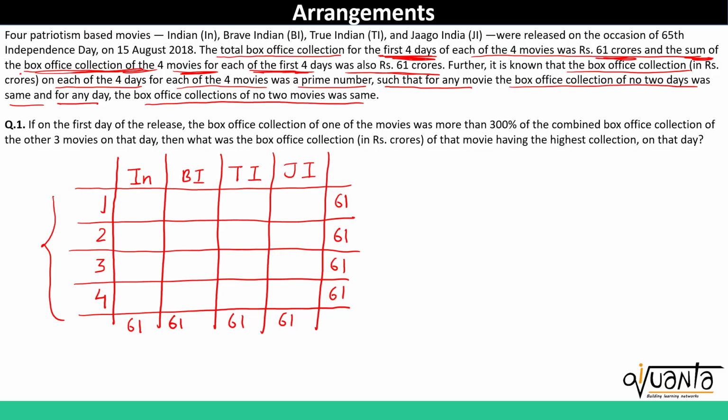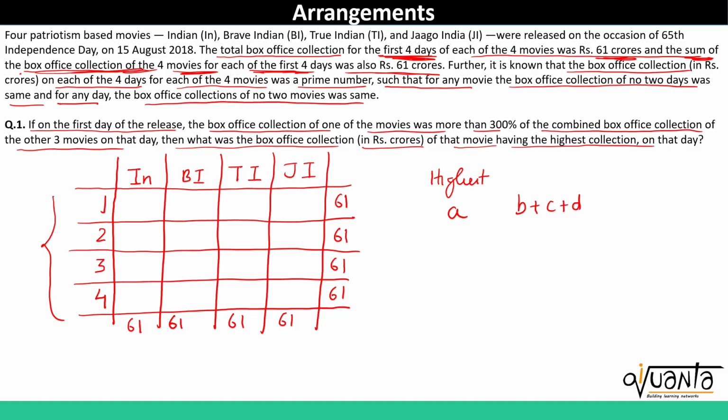If we come to the question, we have: if on the first day of the release the box office collection of one of the movies was more than 300% of the combined box office collection of the other 3 movies on that day, then what was the box office collection in rupees crores of that movie having the highest collection on that day? So let me assume that the movie having the highest collection earned A crores. The rest of the 3 movies, let me assume their earnings are B, C, D, total B plus C plus D. So this earning A should be greater than 3 times the collection of the other 3 movies. That is the clue we need over here.